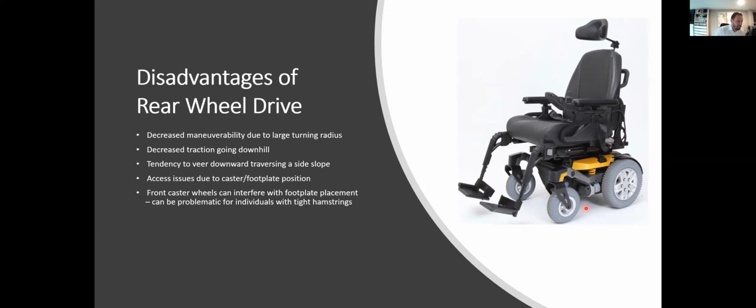There can be access issues sometimes with rear wheel drives as well. We talked about it with mid wheel drive and the front casters, but because those front casters are so big, sometimes we have some access issues with them. So sometimes some transfers can be difficult if those big front casters get in the way.